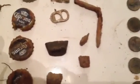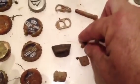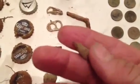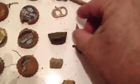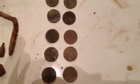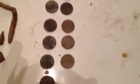I don't know what they are yet. I don't know what that is or that. This is kind of weird looking. Let's clean that up. Over here I found a whole bunch of pennies in one place. None of them are really old. They don't look that old. I haven't really checked the dates on them yet.